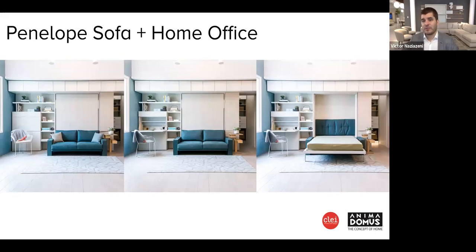We're going back to the image that I had shown a little earlier, mainly because this is a brand new photo of the Penelope sofa, and I love the color scheme. I love the composition that they made. Here we're showing 2 products, the product on the left, which is the home office cabinet, and the product on the right, which is the Penelope sofa. Could you tell us about both of these systems, Pierre?